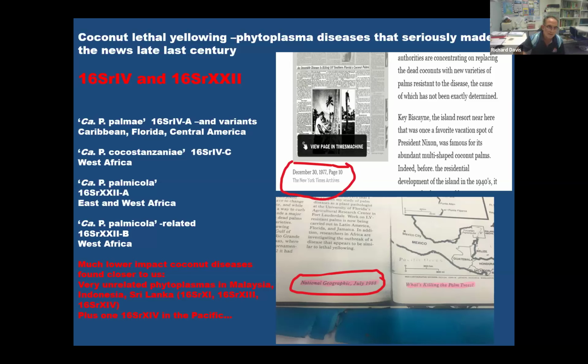I'd like to emphasize here that all of those phytoplasmas were assigned to groups 4 and 22. We also have other phytoplasma diseases present in Malaysia, Indonesia, Sri Lanka, even one from a Pacific island, which is unpublished data, which are in other groups. The important thing is they're much, much less damaging diseases, and they shouldn't be lumped together. There's some literature out there which does lump them together. Honestly, it's like lumping gastroenteritis and the Ebola virus together and saying they're almost the same as each other. It's not the case. We need to separate them, and the lethal yellowing diseases are the most important ones.